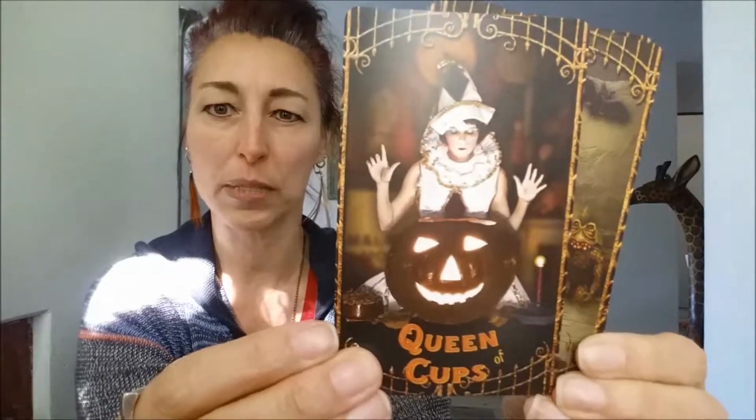So I think it's a beautiful interpretation of the Queen of Cups. Page of Cups, so cute. And look at the little fish coming out of the pumpkin. I just think she's absolutely darling. So again, if you're a Rider Waite Smith person, these are pretty easy in terms of an interpretation.